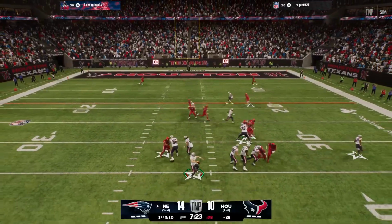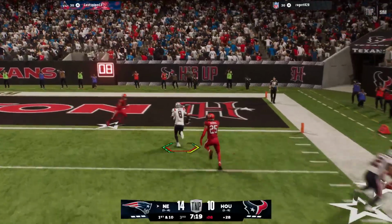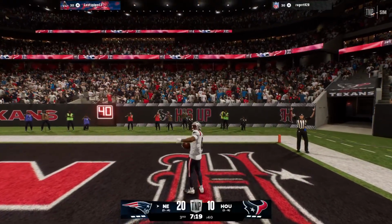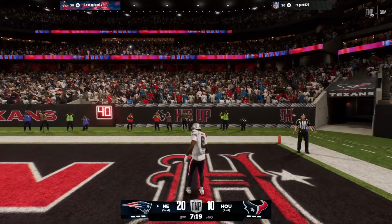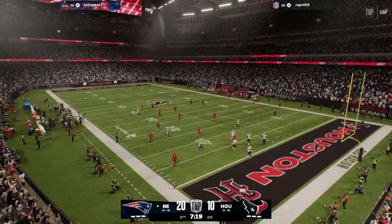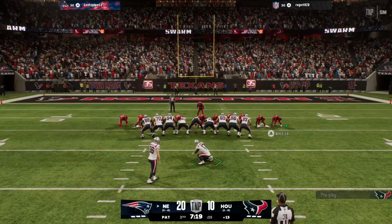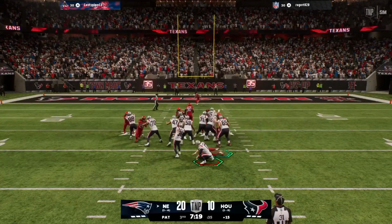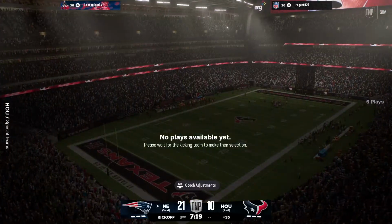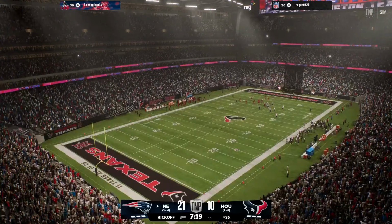Throwing here is May. It's complete to Diggs. And he'll take it into the end zone for a Patriot touchdown. Stefon Diggs with his 2nd touchdown of the game, number 8 on the season. And the Patriots are able to strike quickly to add on to their lead. Extra point splits the uprights, and that makes it a 21-10 game. Texans 10.